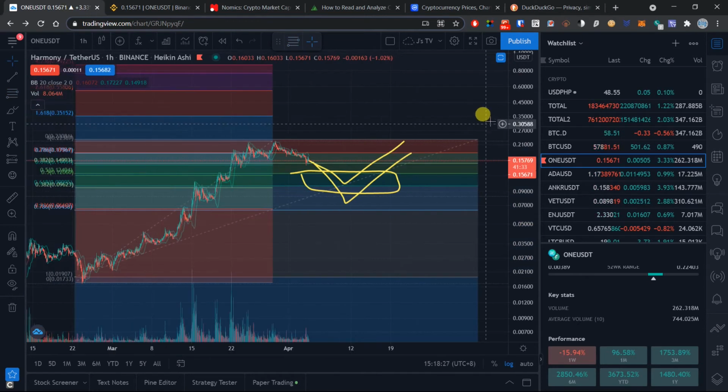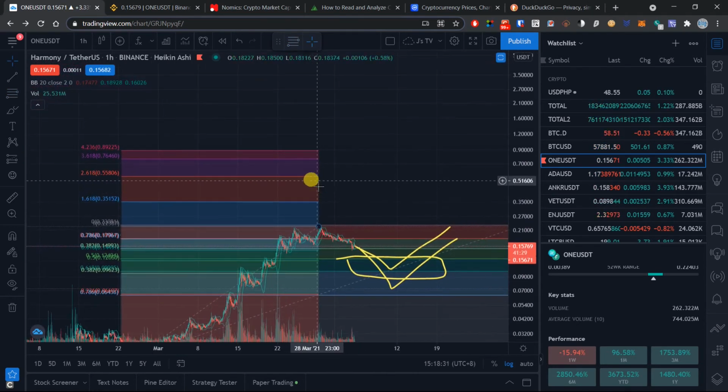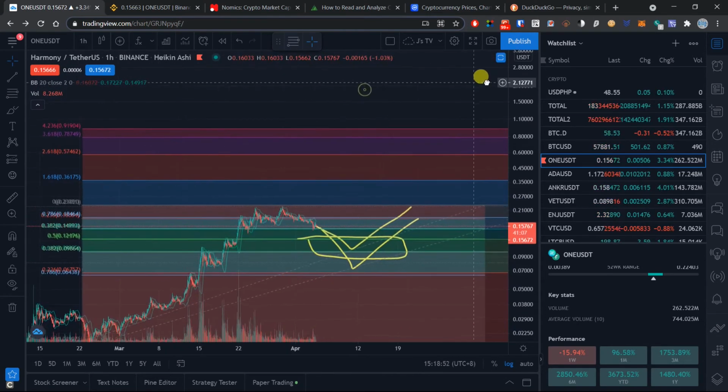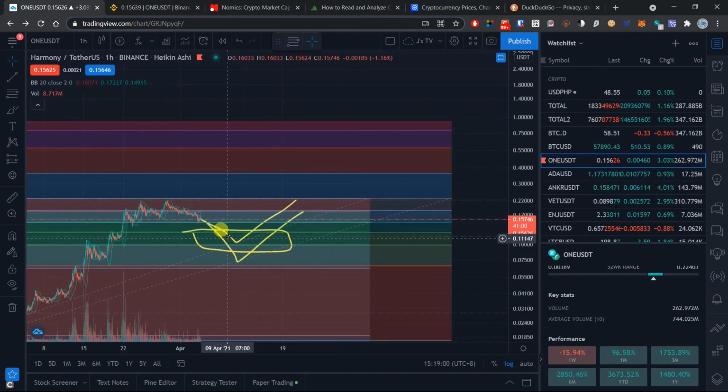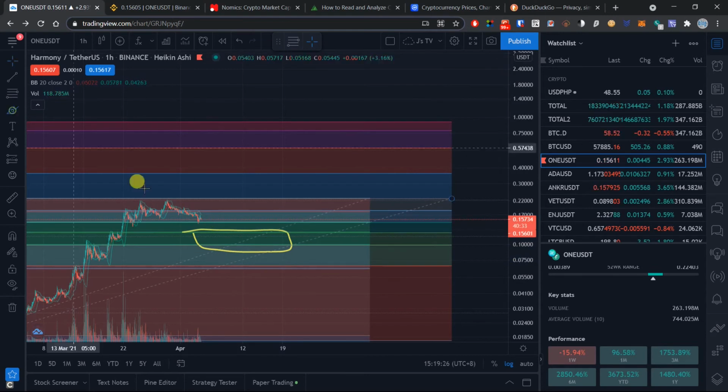Now, let's extend it out some. Okay, that should be good. Now, once this does finish correcting, and this could rebound about where it is, it may not go all the way down to this 50% level on the Fibonacci. But even if it does, let's get rid of some of these lines. Even if it does come down here to the 50% mark, it'll probably increase about the same amount it did in the last uptrend.